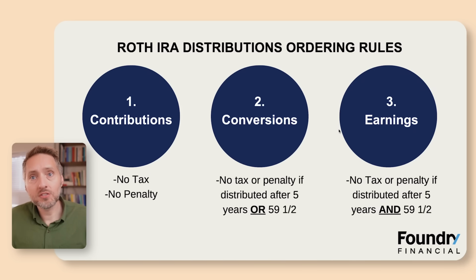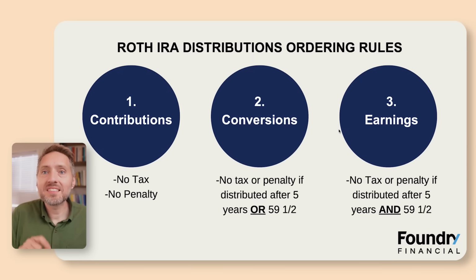Next, we have earnings. So let's assume you did a Roth conversion, you put $100,000 into a Roth, things have gone incredibly well. Now you have $200,000. This is where the second 5-year rule comes into play. To be able to take earnings out tax and penalty free, you have to meet both the 5-year rule and be 59.5. It's not either or, it is and.